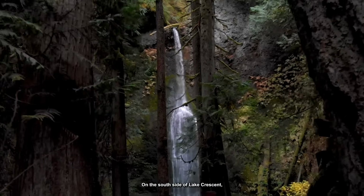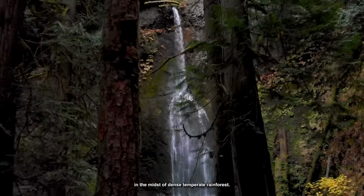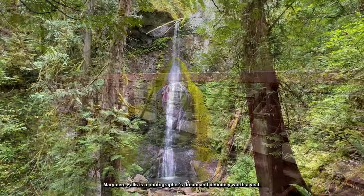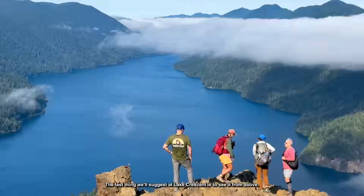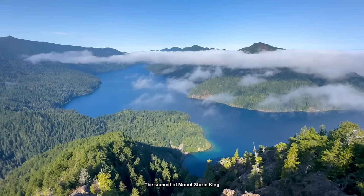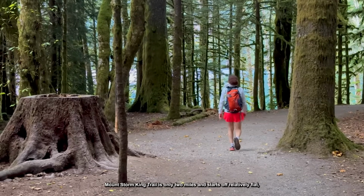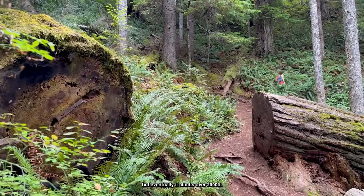On the south side of Lake Crescent, Marymere Falls is a gorgeous 60-foot waterfall in the midst of dense temperate rainforest. Getting here requires a 2-mile round-trip hike via a well-maintained path. Marymere Falls is a photographer's dream and definitely worth a visit. The last thing we'll suggest at Lake Crescent is to see it from above. The summit of Mount Storm King gives you probably the best view you'll get of Lake Crescent. Mount Storm King Trail is only 2 miles and starts off relatively flat, but eventually it climbs over 2,000 feet.